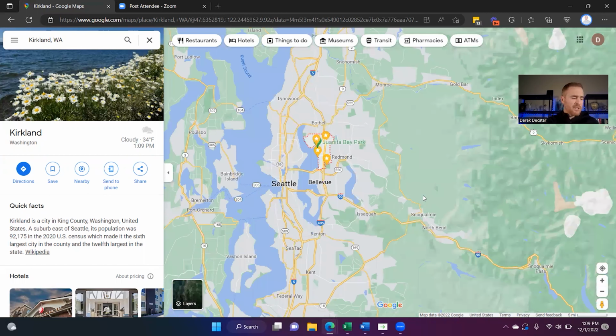Okay, so that hopefully situates you in terms of where you're at in King County and in Washington State and in relationship to Seattle and Bellevue. Like most of the areas here in King County, pretty much anywhere is going to be that 15 to 25 minute drive into town, into the city.